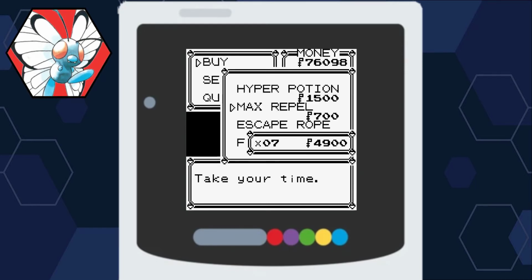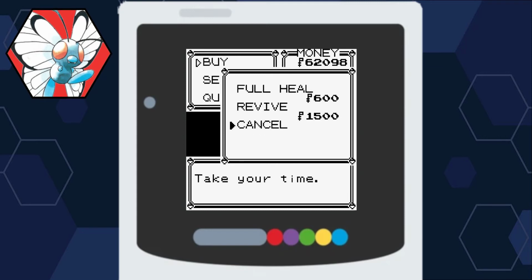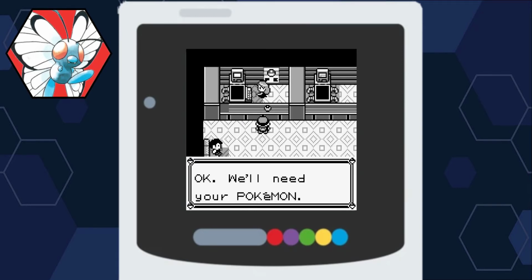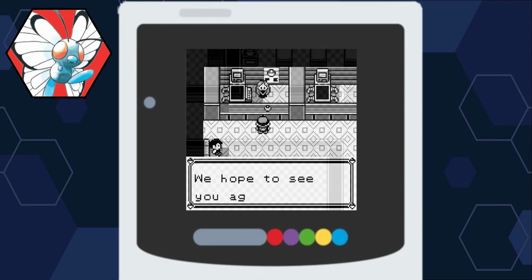We dig out of her gym and then fly all the way to Pallet Town so we can surf to Cinnabar Island. We immediately, upon disembarking off our Pokemon, proceed to buy some max repels from the Pokemart to ward off any future encounters so we don't get slowed down by them, and heal up our Pokemon also at the local Pokemon Center while we're at it.